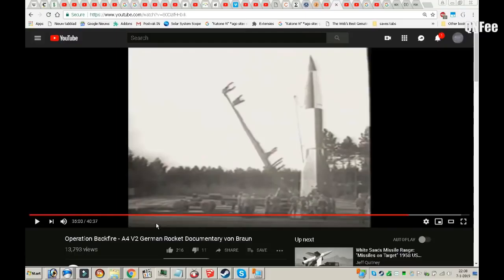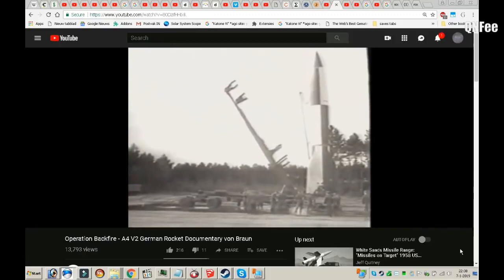So during this video, they show how to set up this V2 rocket. You can check the video for yourself. Let's have a look at it.